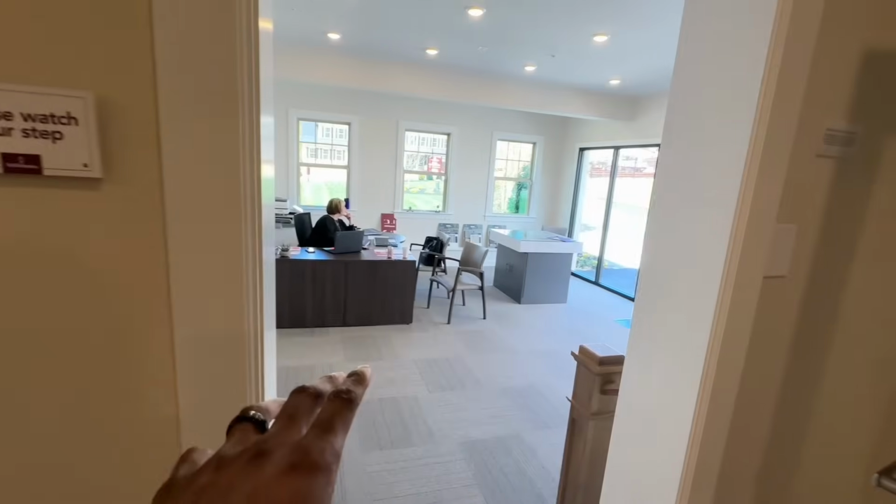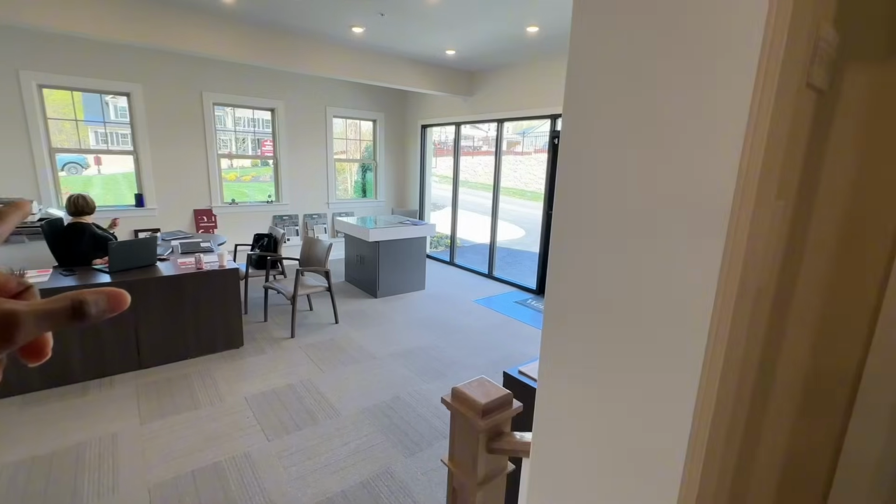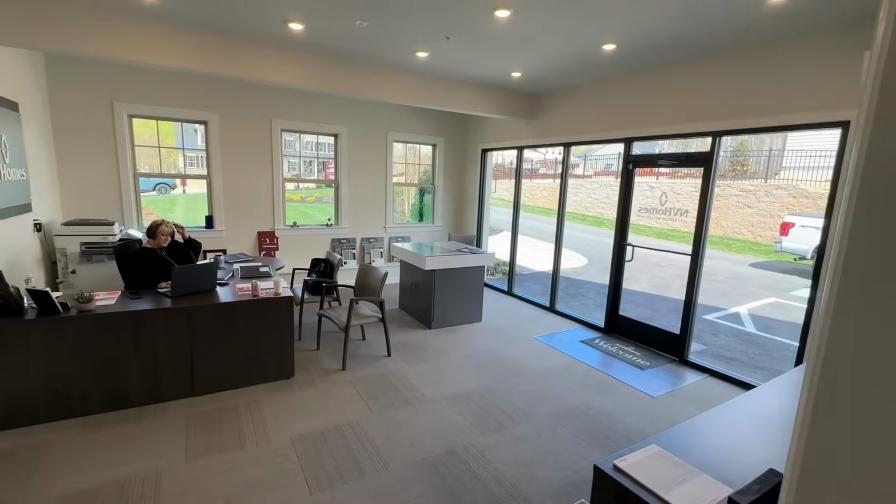And then this is going to be the two-car garage. Two-car garage, right, Amy? Two? Yeah, two-car garage.